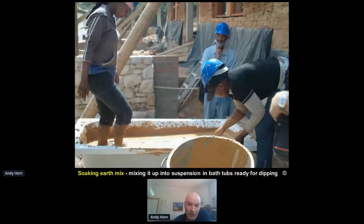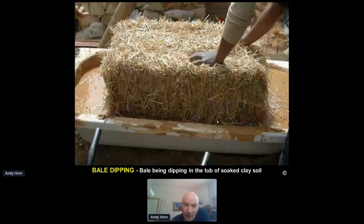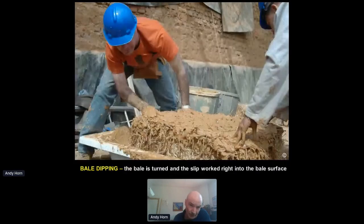Then you can see we get quite a sloppy mix. It's basically a yogurt-like consistency, and then you're dipping the bales in, and only trying to coat the sides that are being exposed to plaster. You can see here that the strings are on the outside. These are building on edge, and that's generally my preferred method. You can see there, dipping it in. That's me. You can see how runny it is.